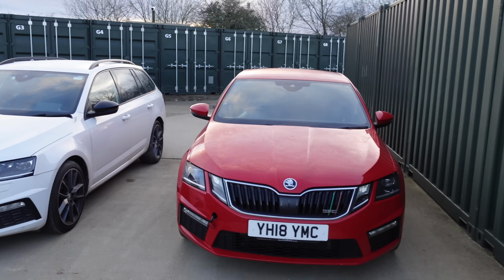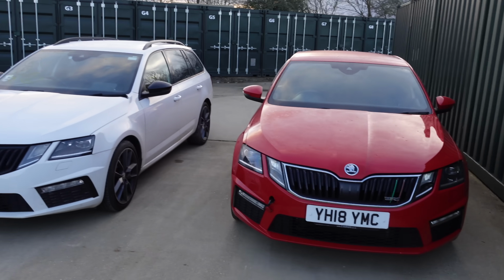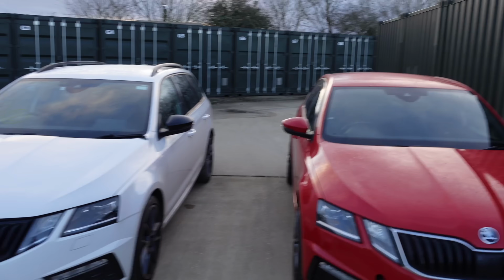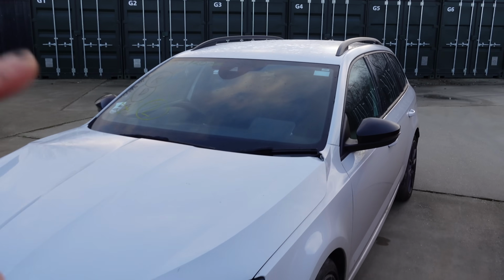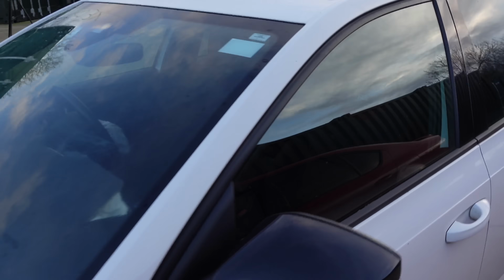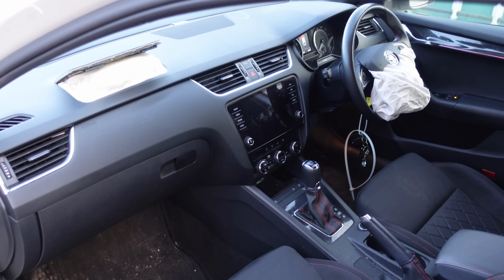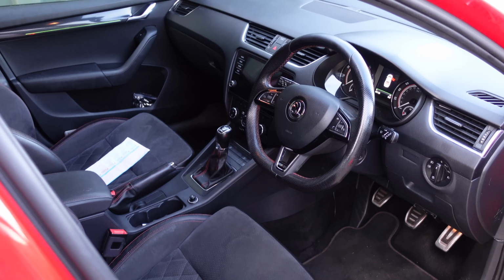2018 Skoda Octavia Mark II facelifts, and you can tell they've got different headlights and different bumper designs. They are both VRSs, both 2-litre TFSIs. One is a manual, this one's a DSG. I wanted a DSG, obviously because the RS3 is DSG, and I just assumed it would be a bit easier to convert something that was already automatic with wiring looms, etc. Now this one is a manual, but essentially they both have the same engine and everything like that.